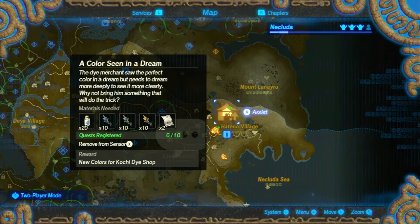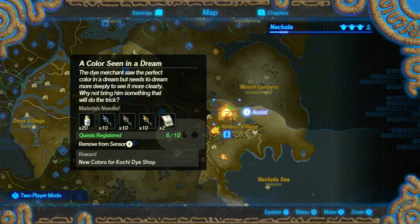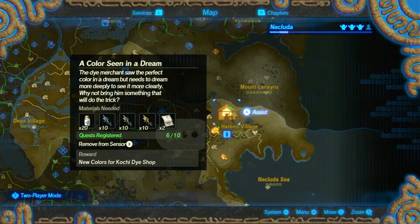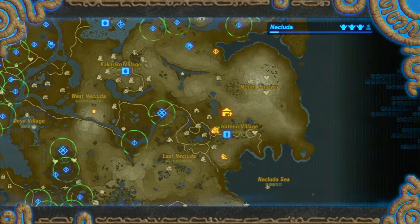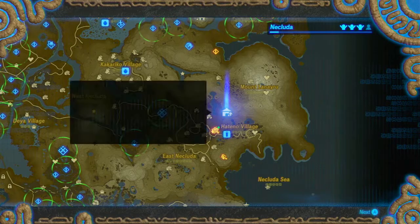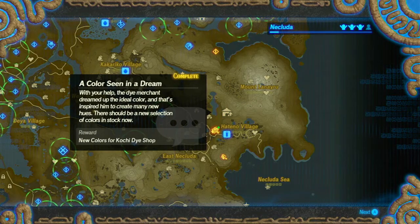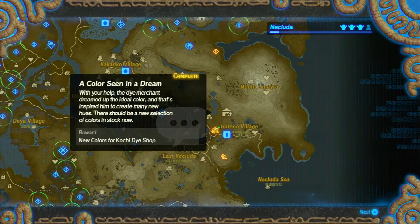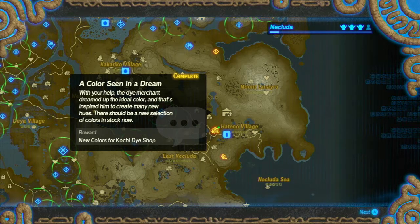A color seen in a dream. The dye merchant saw the perfect color in a dream, but needs to dream more deeply to see it more clearly. Why not bring him something that will do the trick? Some Hinox trophies, of course. Amazing. With your help, the dye merchant dreamed up the ideal color, and that's inspired him to create many new hues. There should be a new selection of colors in stock now.